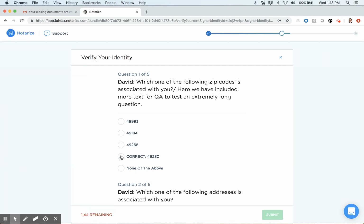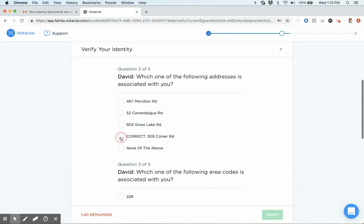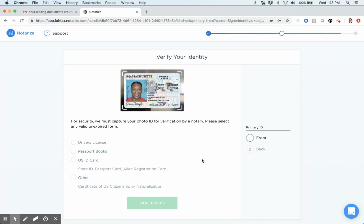I also want to point out that we're using a demo environment here today, so we're not going to mark the correct answer in our live production environment. And success. I've successfully passed those challenge questions here. So my next step here as the signer is to actually capture an image of my credential, which will do credential analysis on this particular ID.